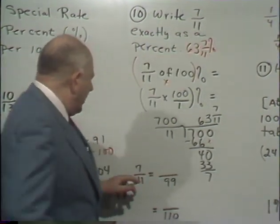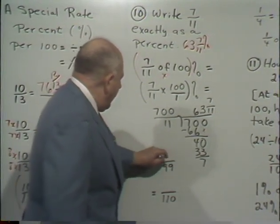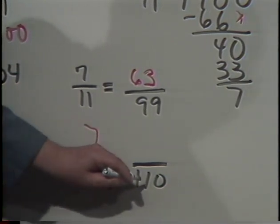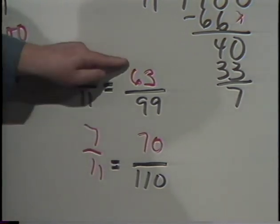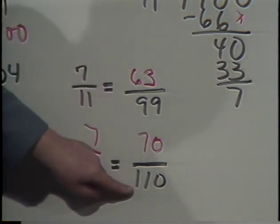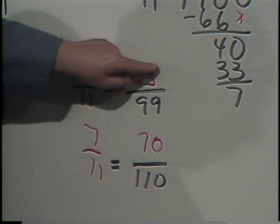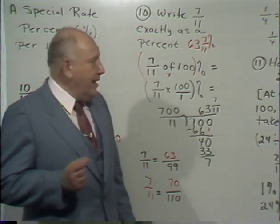And to get a quick estimate of this, notice that 11 goes into 99 9 times. 9 times 7 is 63. 11 goes into 110 10 times. 10 times 7 is 70. So you're taking 63 out of every 99. You're taking 70 out of 110. So it seems plausible that you're taking what? Just a smidgen over 63 out of every 100. Do you get the feeling of how this is done?